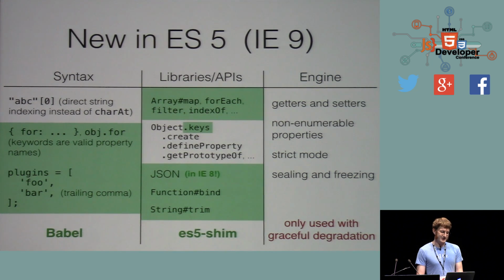But then, of course, these engine features are sort of in a different category. And the reason that JavaScript frameworks don't make heavy use of these things like getters and setters is that they don't have the browser support. So you have to be kind of careful how you use these things. You can only use them basically if it's okay if the browser doesn't support them.